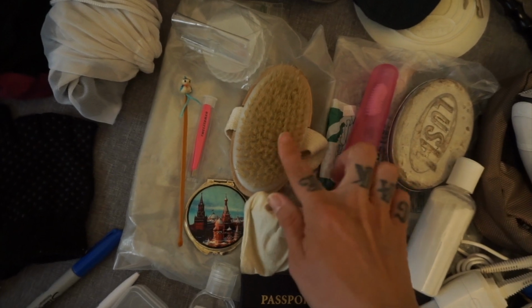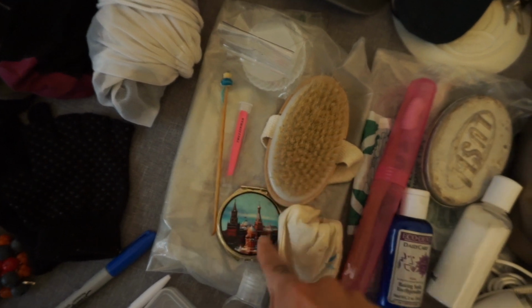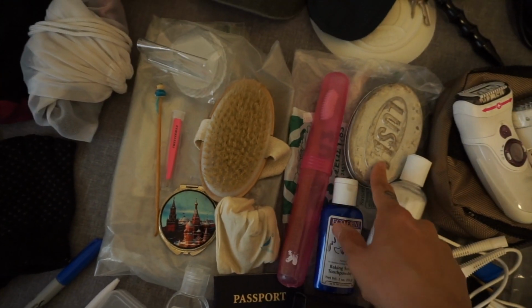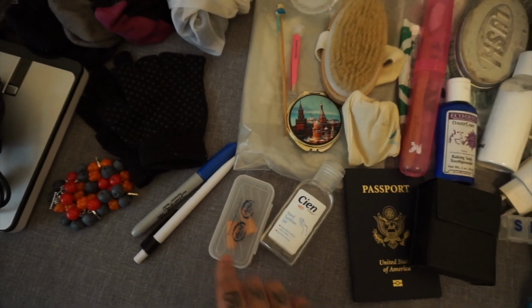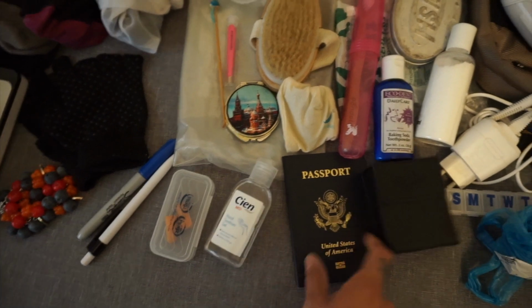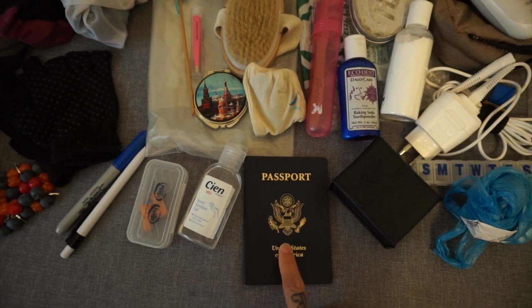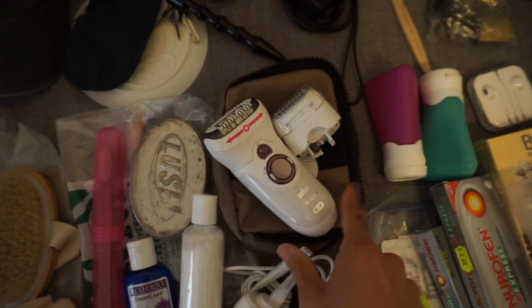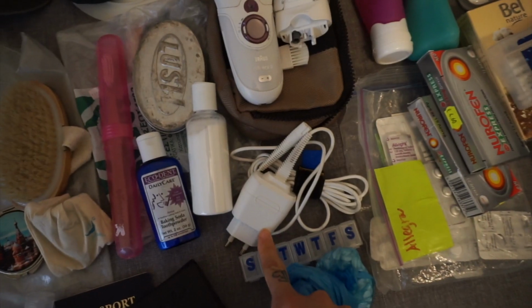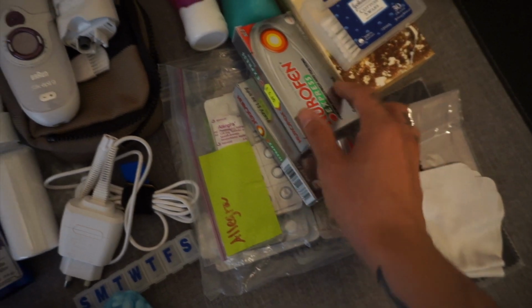So this is a dry bristle brush. Use that for exfoliation, tweezers, Q-tip type thing, mirror, moon cup, toothbrush, soap, tooth powder that I make, equal parts baking soda and xylitol, pen, marker, earplugs, hand sanitizer, passport. That'll be kept out on the bus since we're crossing the border into another country, sunglasses, my epilator, and its little case here, charging cable for the epilator, my zinc supplement.